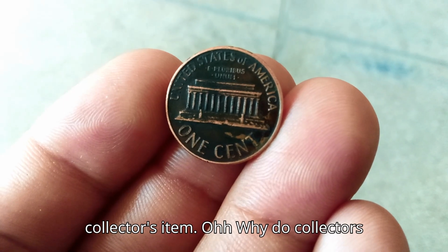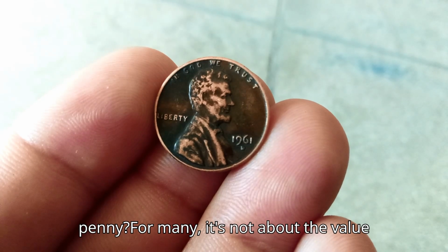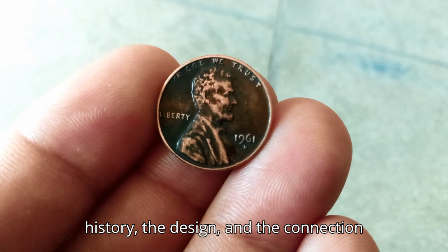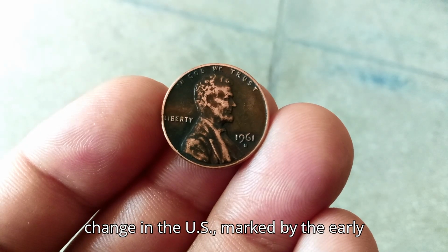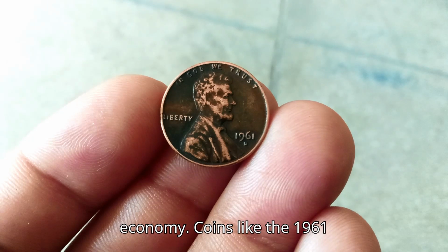Why do collectors still care about coins like the 1961 penny? For many, it's not about the value in terms of money. It's about the history, the design, and the connection to a time period. 1961 was a year of change in the U.S., marked by the early years of President John F. Kennedy's administration and a booming post-war economy.